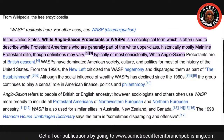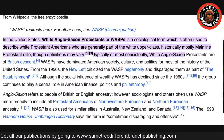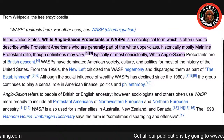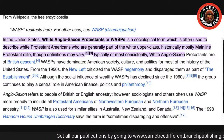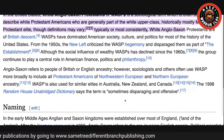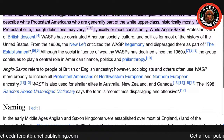Anglo-Saxon refers to the people of British or English ancestry. However, sociologists and others often use WASP more broadly to include all Protestant Americans of Northwestern European and Northern European ancestry. WASP is also used for similar elites in Australia, New Zealand, and Canada. The 1998 Random House Unabridged Dictionary says the term is sometimes disparaging and offensive.